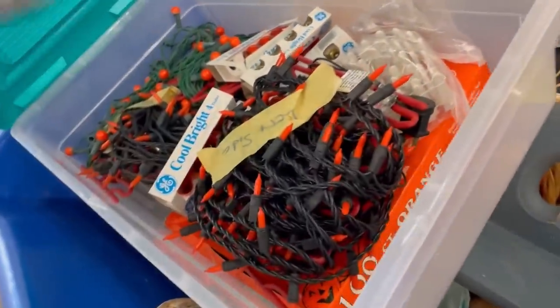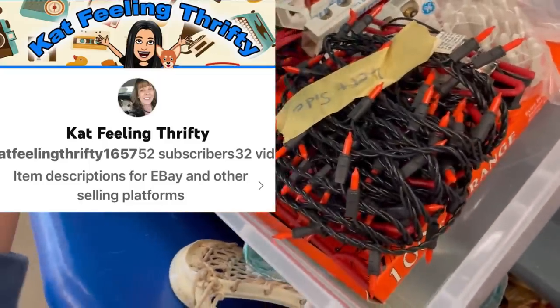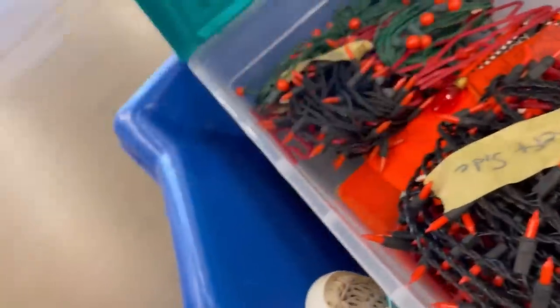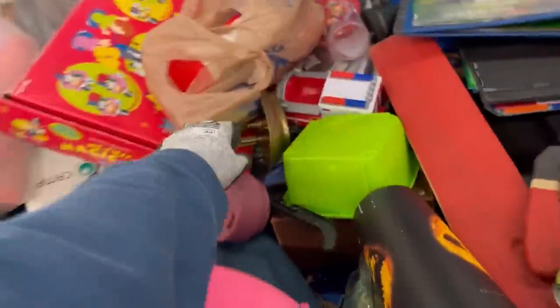Cat Feeling Thrifty bought this from me. She bought these lights and they are replacement lights. And I did a preview video of some stuff that I had on sale on Whatnot, and they were some things that didn't sell. And I invited my viewers to make a bundle and message me privately, and then I put it on Poshmark. So that was the bundle that she made.